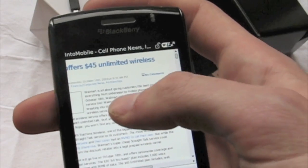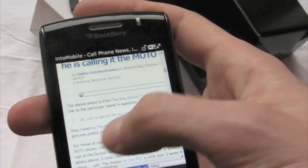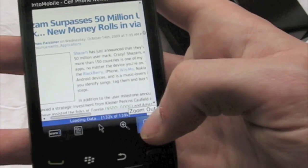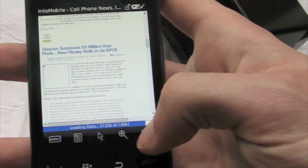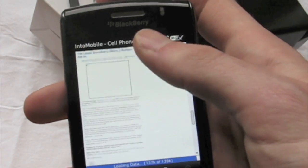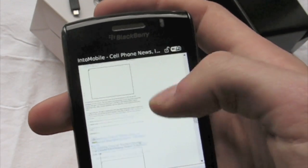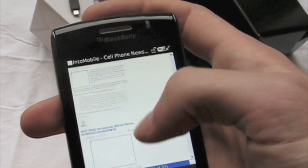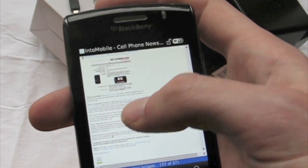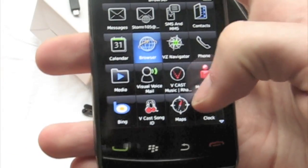So you click to zoom in. Panning is decent. Load times were a bit rough, but it seems like the overall rendering and smoothness of browsing is definitely nice. Kinetic scrolling, that's a very nice addition for sure. So that's the browser. Let's take a look at maps.